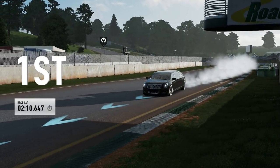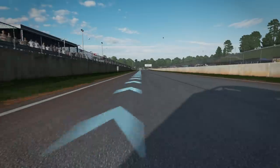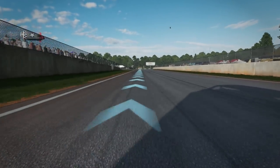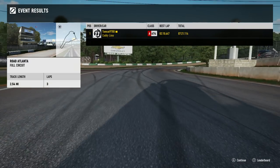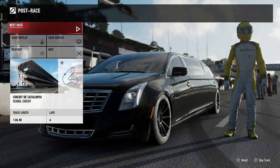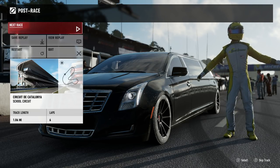There's the whole track linked. I mean, hey, if this thing can link the entirety of Road Atlanta and not do too bad of a job at it, I mean, again, this is not a world record breaker. This is more like something that you would drive for fun. But as something to surprise people with, it's brilliant.